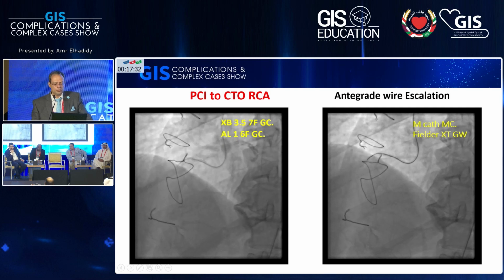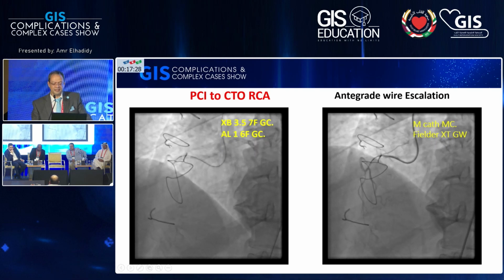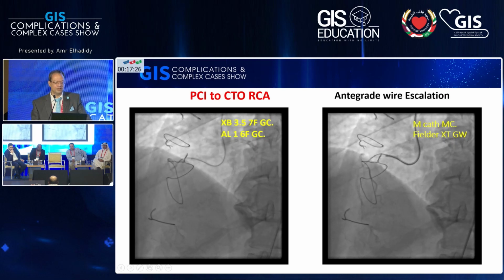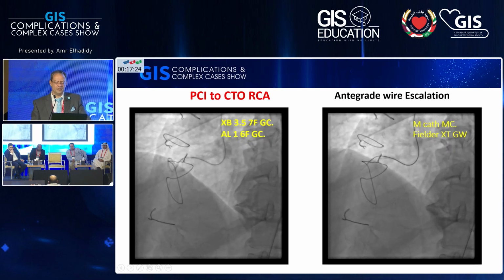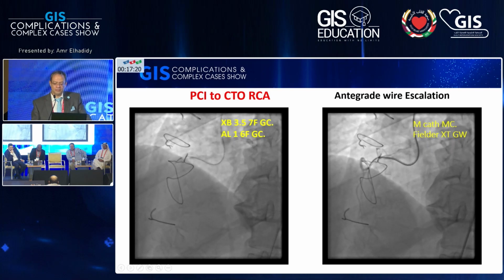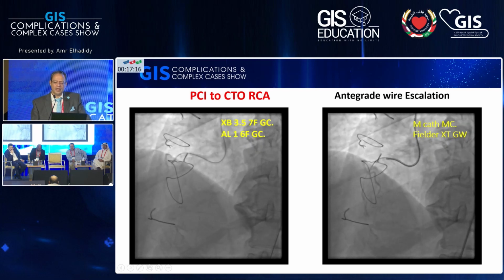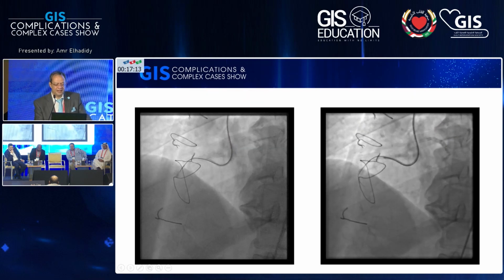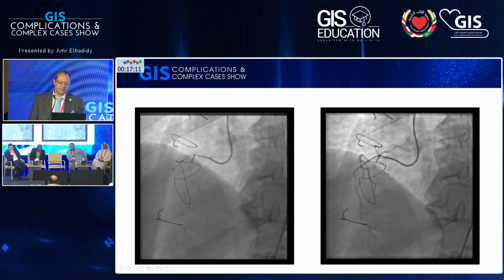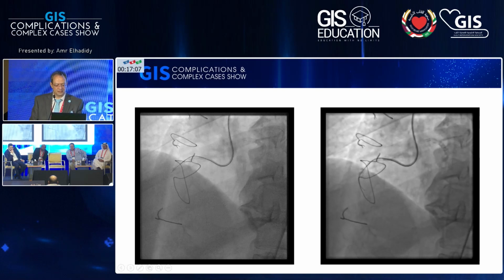This is our approach, the PCI to the CTO RCA. We use 2 guiding catheters, XB 3.5 7 French for the left system, and AL1 6 French for the right system. We use a Microcatheter, Mamba, with a Fielder XT to try antegrade wire escalation, and then we try to go through the long occluded antegrade CTO RCA, as we see.